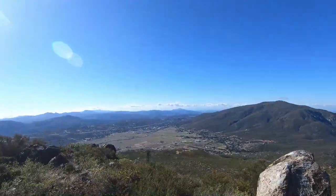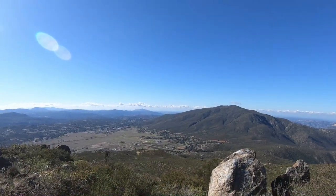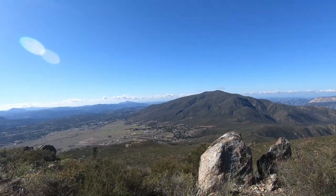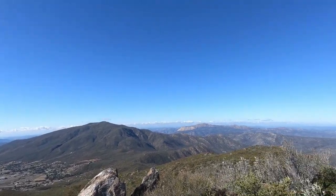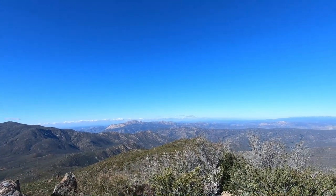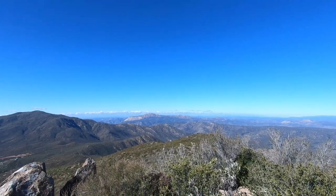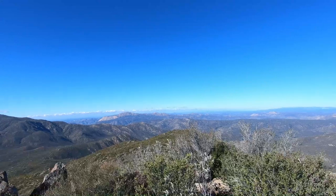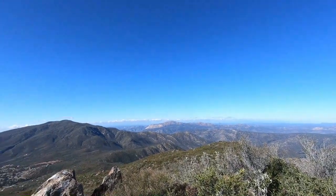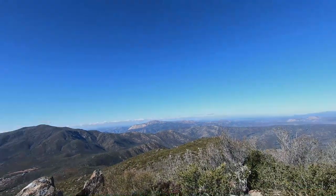Looking down into the valley there, maybe Viejas Indian Reservation down there, not sure. Think so. Pretty day, beautiful weather. Love the way the sun hits El Cajon. I don't like hiking it, but it is kind of a pretty mountain. A little bit of snow up here, or ice left over. So I think I'll get to work.